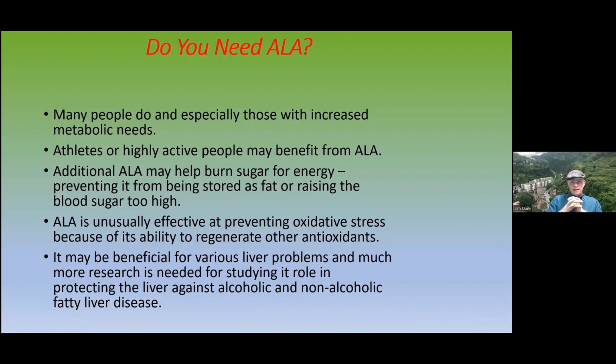So do you really need ALA? Do you need to take that as a supplement? Well, many people do, and especially those with increased metabolic needs. I would say that most athletes, for instance, would certainly benefit from extra ALA, and highly active people, not necessarily professional athletes. It also appears that its ability to help utilize sugar for energy prevents it from being stored as fat, and it's been suggested and used for weight management and weight loss. Also for keeping blood sugar in a normal range. ALA is unusually effective as an antioxidant because of its ability to actually regenerate other antioxidants.